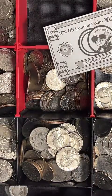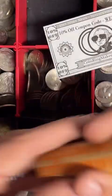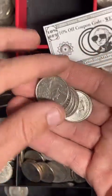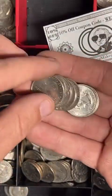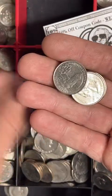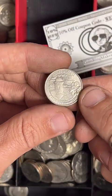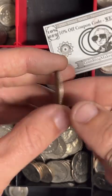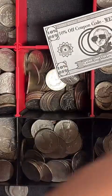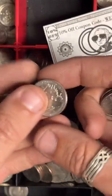All right, looks like we got 2 more rolls to go through. State quarter slot is filling up. This is another low mintage quarter. It's worth about 35 cents. Puerto Rico. Anything made in 2009 is kind of lower mintage. So I'll set that aside over here. This one's really clean.